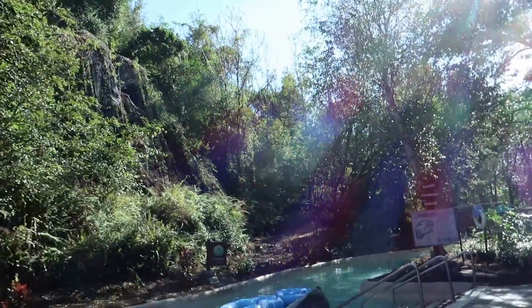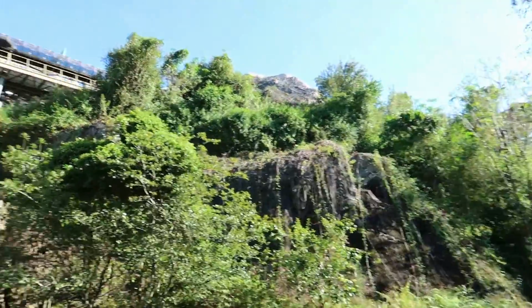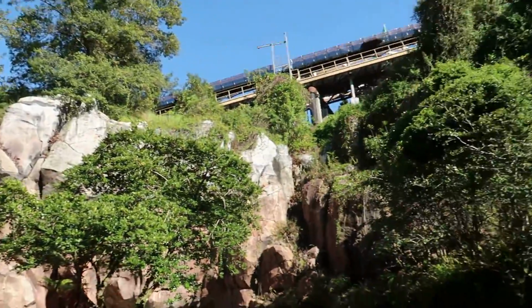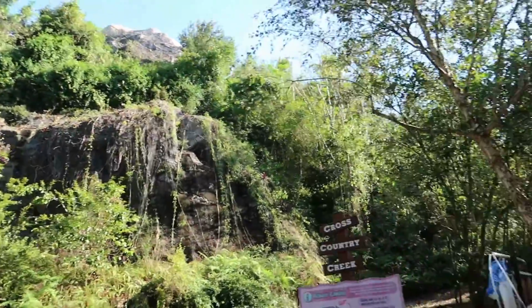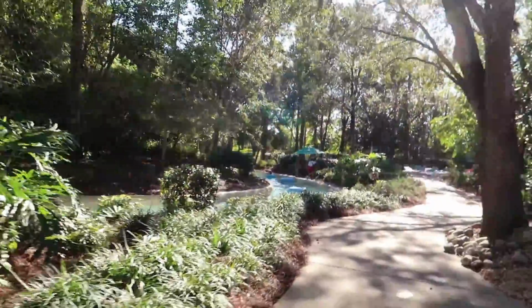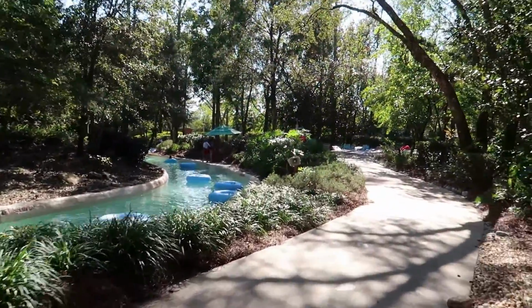The scenery here is really cool too. Like they literally have this built on like a mountain. I mean, it really is. This is all theming. It's brilliant work. Really, really brilliant work. This is what I like to say: this is Disney Imagineering at its finest. It truly is.